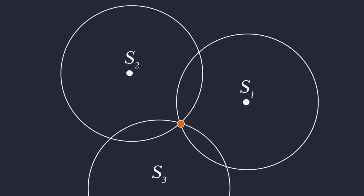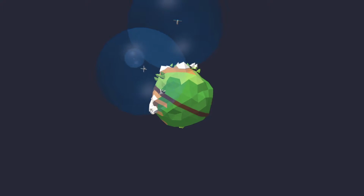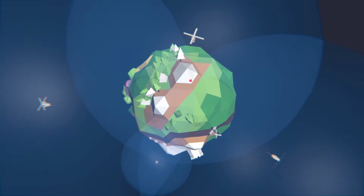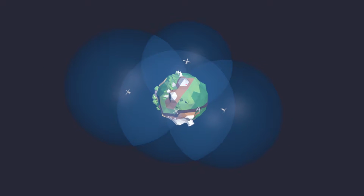Of course, this is only a 2D representation. The process is similar in 3D. Instead of circles, the possible locations exist as spheres. A fourth satellite is needed, however, for error correction and finding altitude.